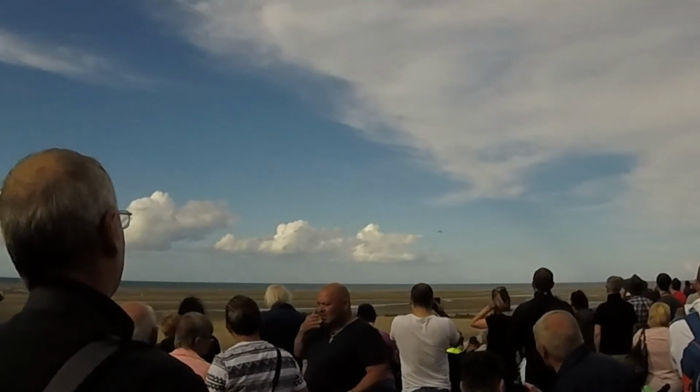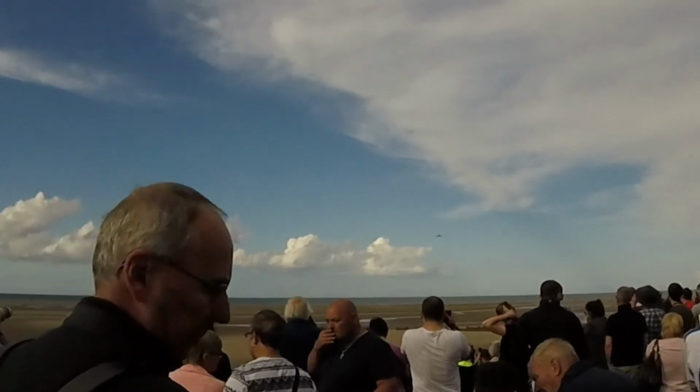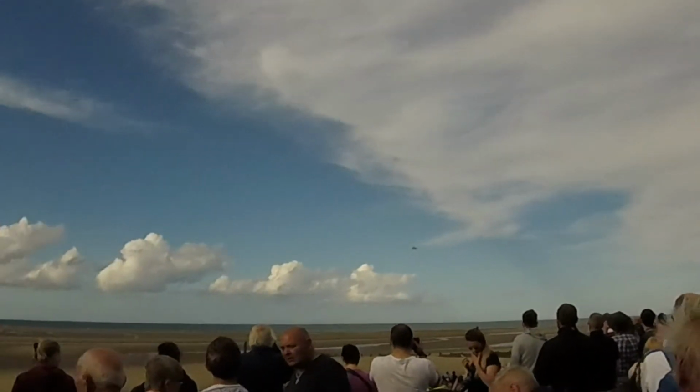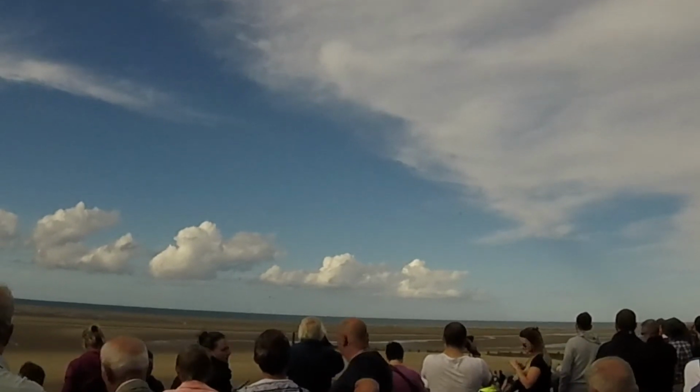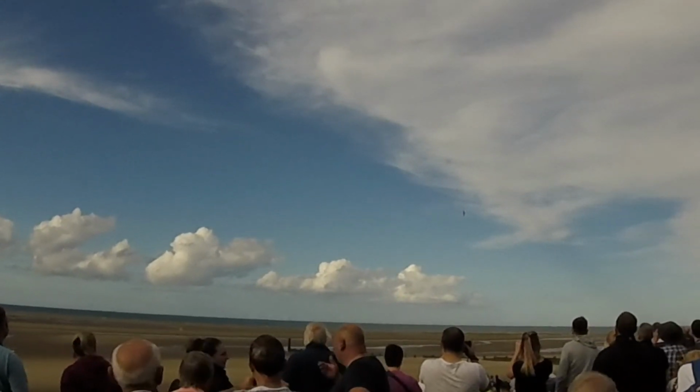It's very appropriate for the aircraft to be based at what's now known as Robin Hood Airport, Doncaster, Sheffield, because as RAF Finningley, that was for many years one of the RAF's Vulcan bases.